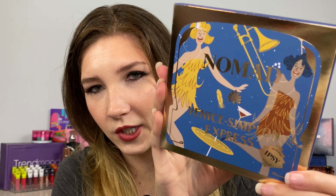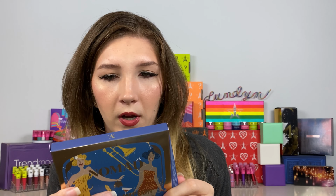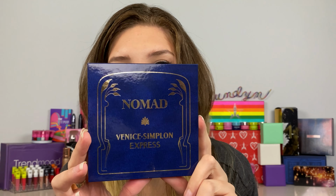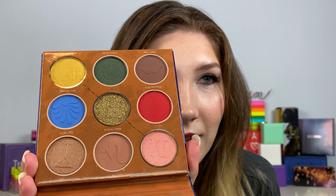Next up is the Nomad Venice Simplin Express. Not really sure how to say that, but it does say that it has a little stamp for the Ipsy Glam bag. I don't know if it means that it's exclusive. Carry On eyeshadow palette. I've never tried this brand before. Ooh, that shade in the middle. Oh my goodness. That's one of my favorite shades. I'm gonna have to do a little swatch.